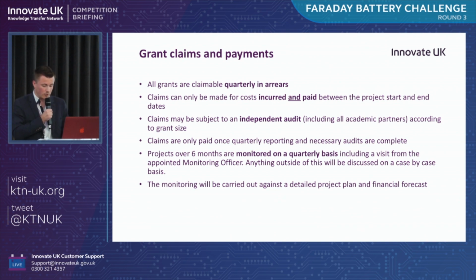And projects will also be subject to quarterly monitoring by an appointed Innovate UK monitoring officer, and he or she will introduce themselves to you further along in the process should you be successful in applying for these competitions.